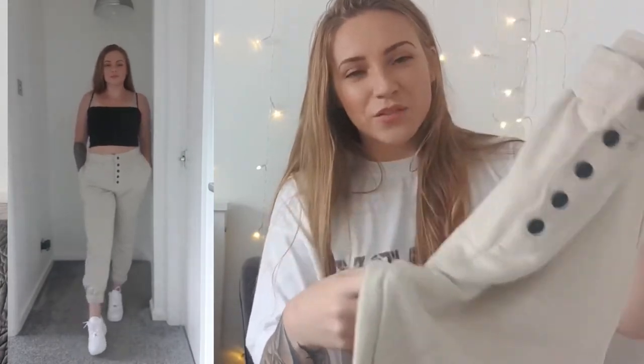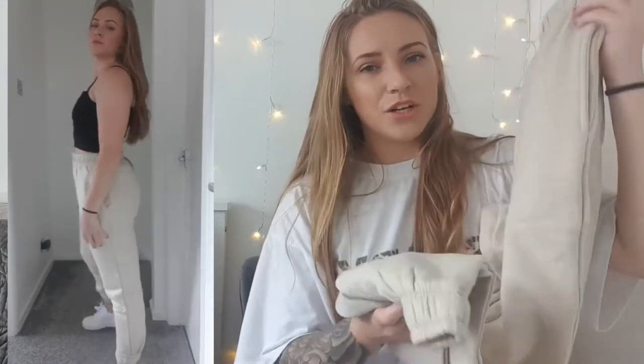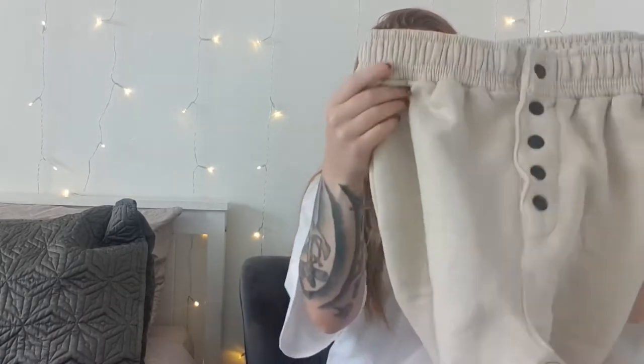But these fitted lovely. I'd say they were a bit baggy on the crotch area, but not overly noticeable. And I love to roll the bottom cuff up just to make them a little bit shorter so they fall nicer with my trainers, because I am only 5'4", so things tend to be long. But yeah, love those. So comfortable. I really wish you could feel this fabric right now. Very, very cozy, very comfortable. And again, can't wait to give those a whirl.